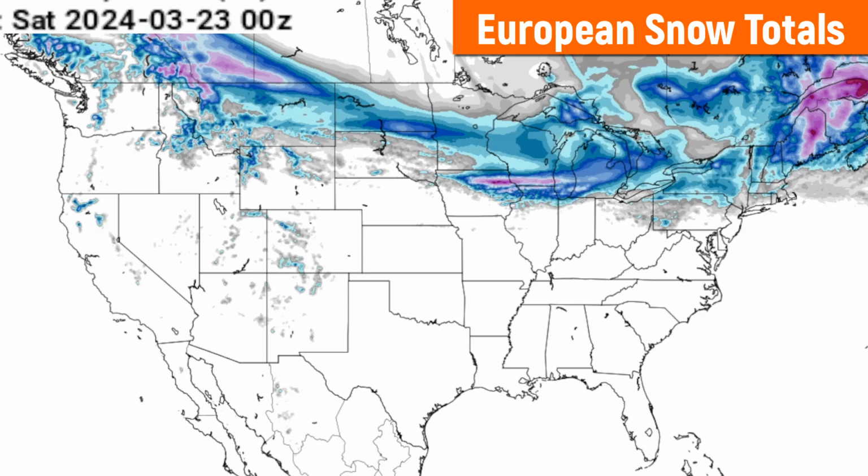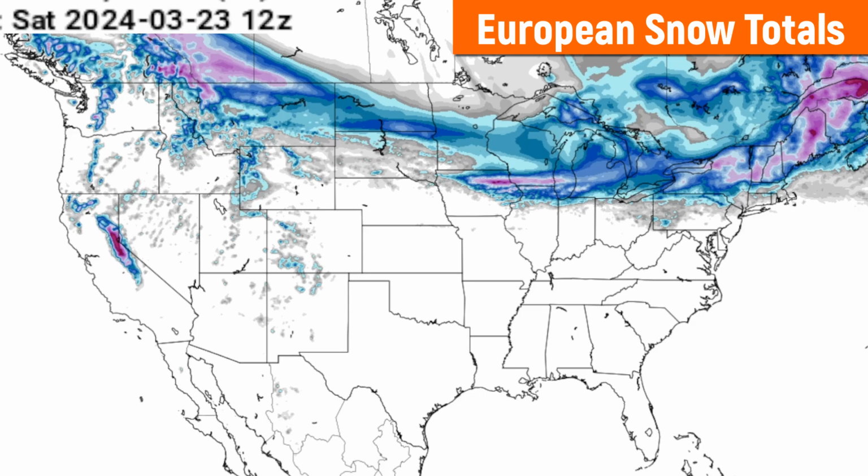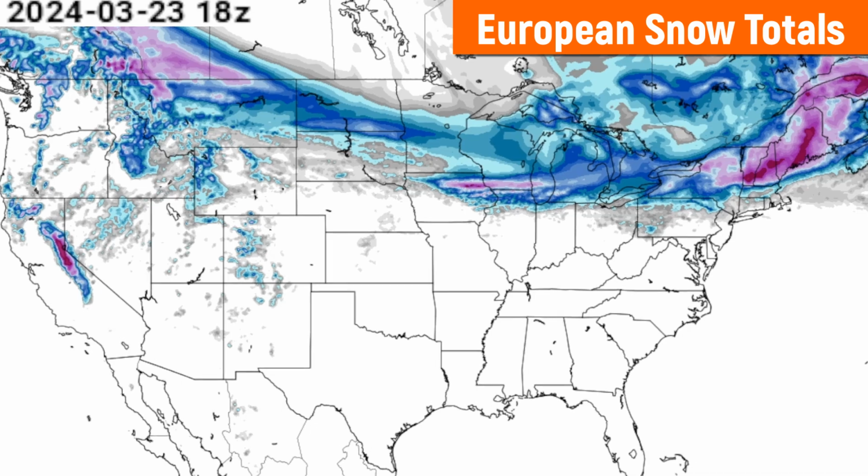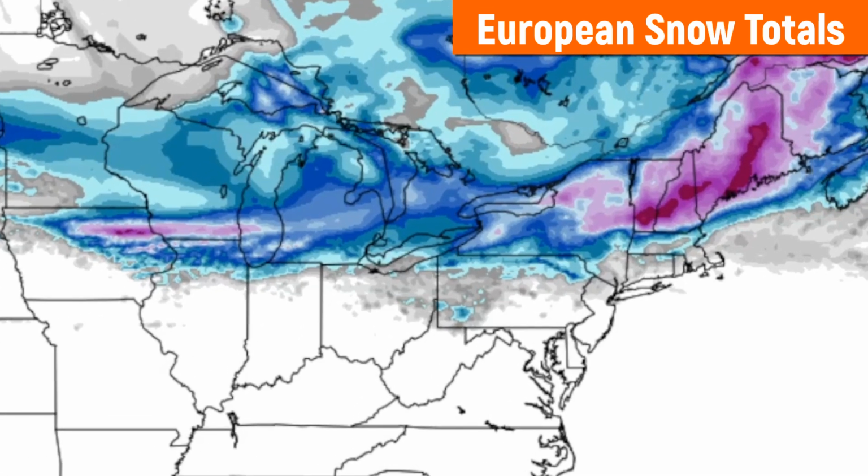Not bad right there. And we'll see that snow continue going into New England as we go on overnight Friday and into Saturday. Significant snows showing up across areas of Maine over to New Hampshire and Vermont, as well as portions of upstate New York. But the heavy snow amounts there are across areas of Maine for sure.